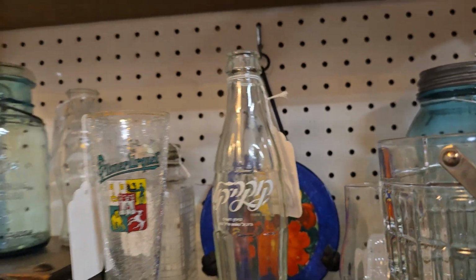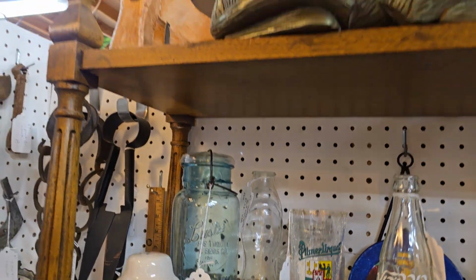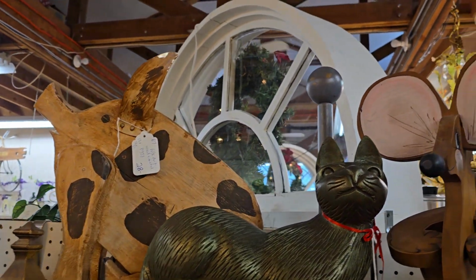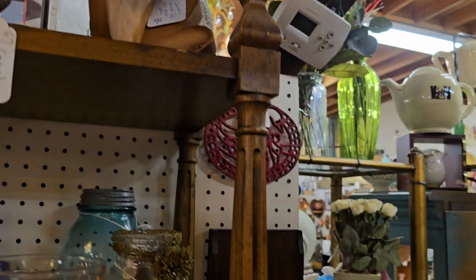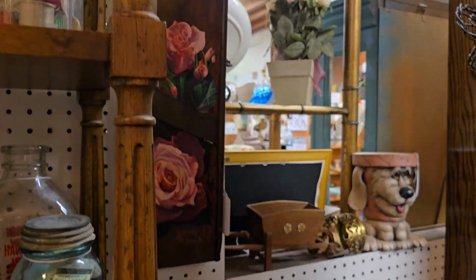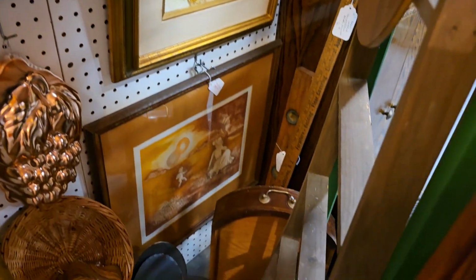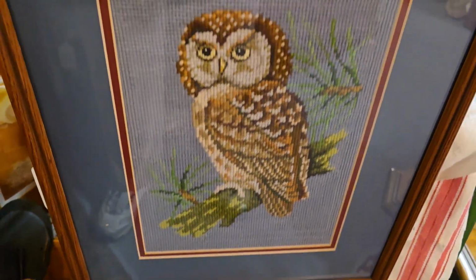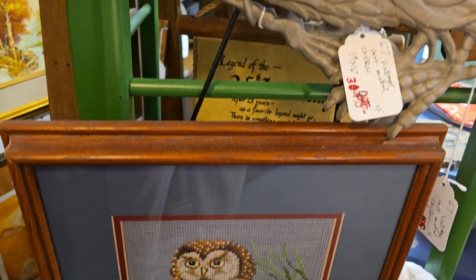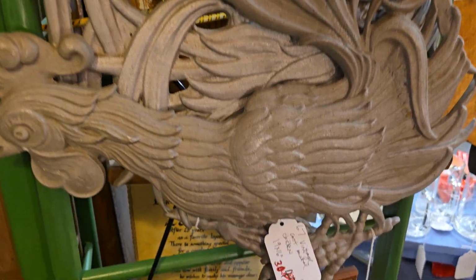$8 on the Coca-Cola bottle. $16 on the Luster canning jar. Larger guys up here will not ship, but the smaller guy back there with the bird is the word. And again, our local folks, these larger items, we will gladly pull these aside for you.